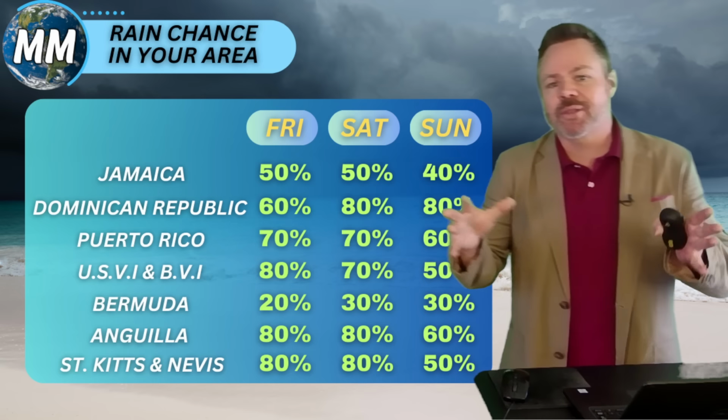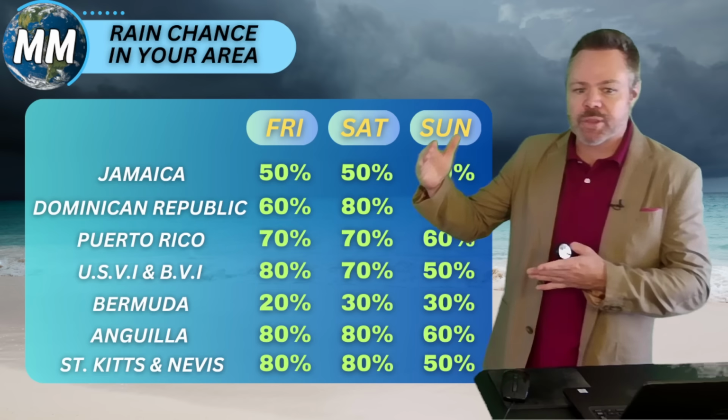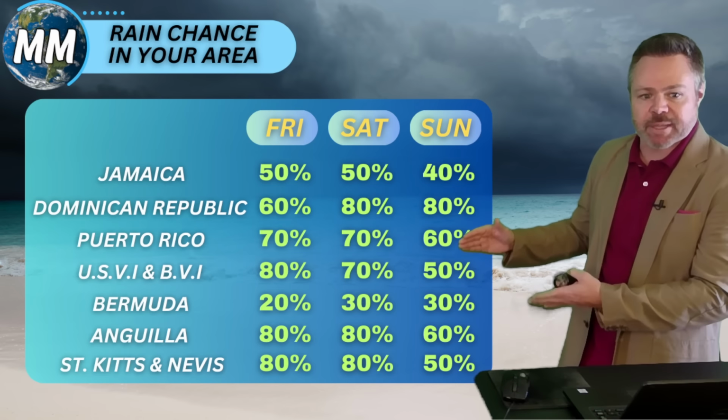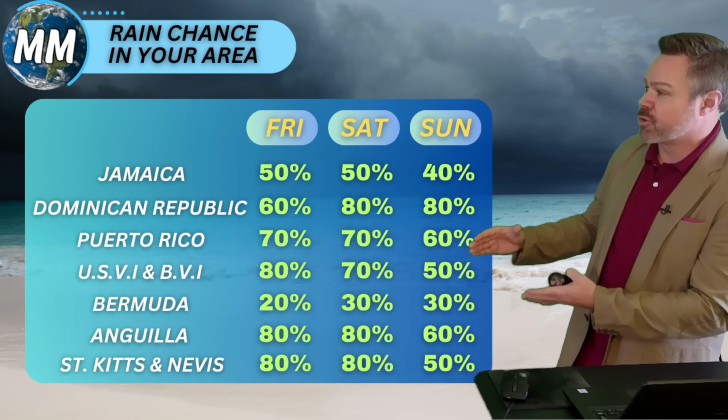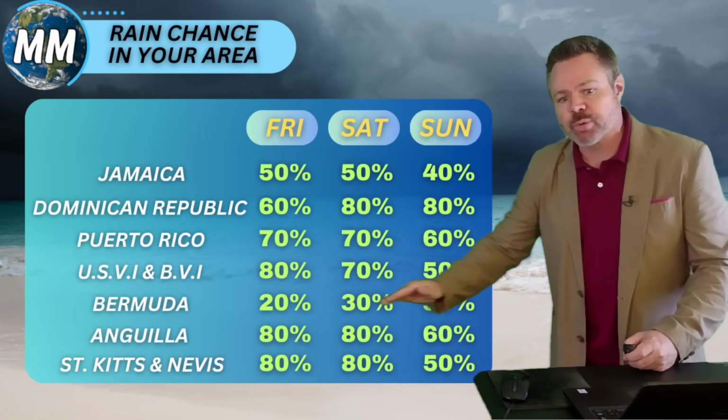Puerto Rico stays with relatively high chances. It really all depends on whether that Invest builds east or moves south and west or moves north and east, where eventually on Sunday we see these rain chances fall over places like Puerto Rico and the U.S. and British Virgin Islands, but certainly high tomorrow and Saturday. Not much rain for Bermuda.